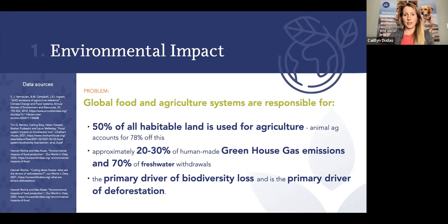So on our planet, right, about 50% of all the habitable land is used for agriculture. And of that 50%, about 78% of that, almost 80%, is used for ag, right? So if you think about, as we shift and change these practices, we're having an enormous impact on a significant portion of the overall land space on the planet.